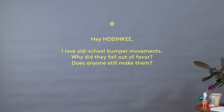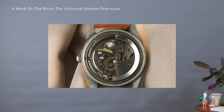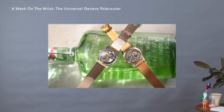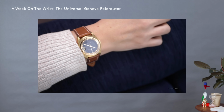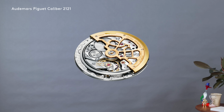I love old school bumper movements. Why did they fall out of favor? Does anyone still make them? I don't think anybody still makes them, and the reason is that compared to a full rotor automatic, they kind of suck. They are less mechanically efficient because the rotor's not moving in a full circle. And there is a certain old school charm to the feeling on a wrist of the rotor actually bumping against the bumper springs that limit its direction of travel. Certainly it was an interesting era in the design of the automatic wristwatch, but from a practical standpoint, a full rotor automatic is just more efficient and also less prone to wear and tear.